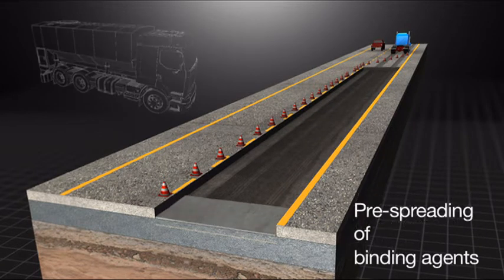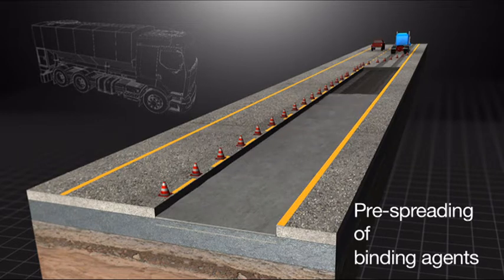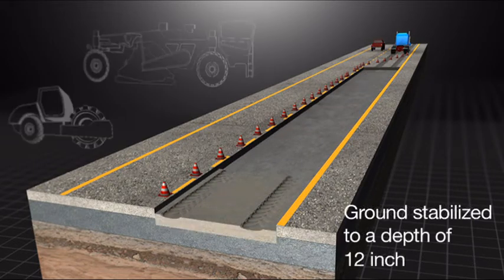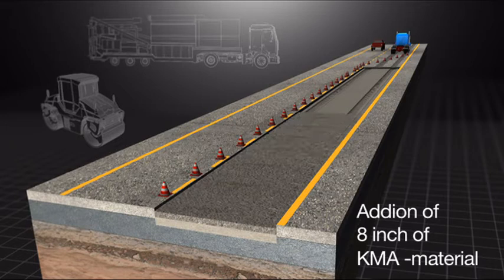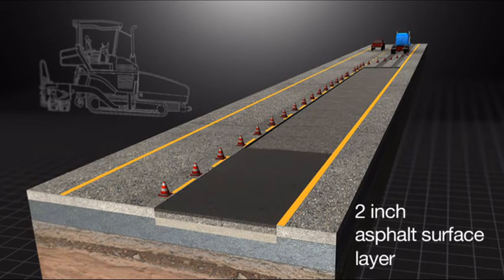Step 2, a lime binding agent is pre-spread. Step 3, the ground is stabilized to a depth of 12 inches and cut to grade. Step 4, the KMA recycled milling material is placed over the stabilized subgrade. Step 5, the asphalt wearing layer is applied.